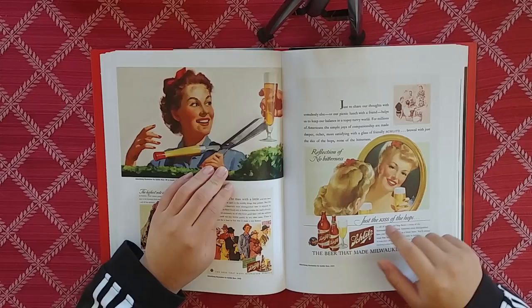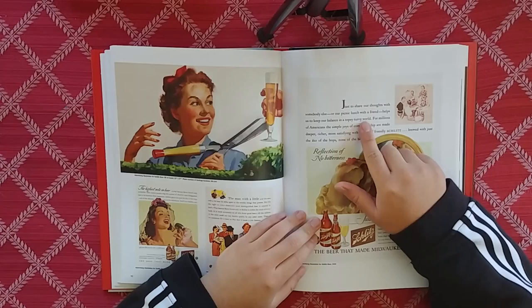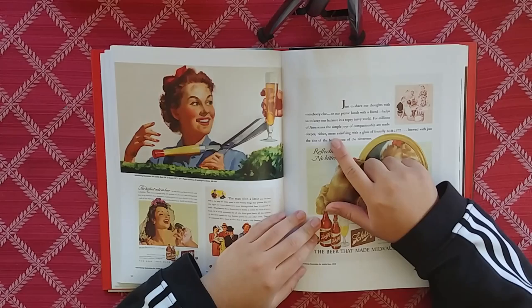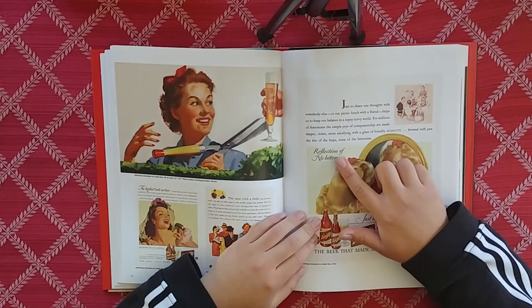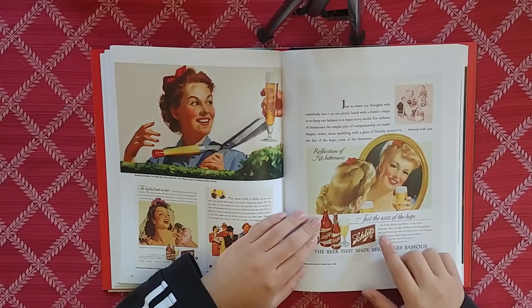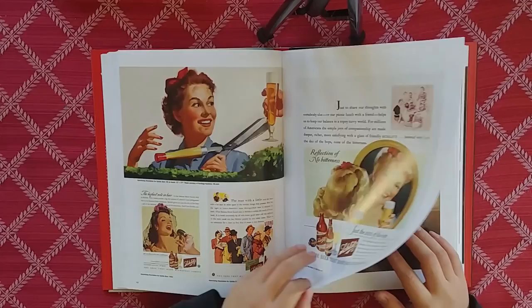Here we go. Just to share our thoughts with somebody else, or our picnic lunch with a friend, helps us to keep our balance in this topsy-turvy world. For millions of Americans, the simple joys of companionship are made deeper, richer, more satisfying with a glass of friendly Schlitz. Brewed with just the kiss of hops, none of the bitterness. Damn. Just a little bit of hops, making that beer a lot less bitter, apparently. I don't really like beer, so I'll have to take their word for it.